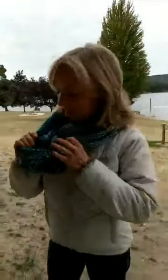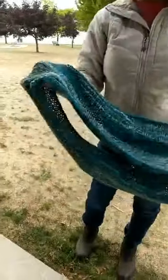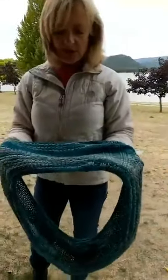So this is a great cowl for beginners, beginning knitters. I really enjoyed that one. I don't know if the beginning knitters will want to use 2 different colorways. I probably like it better with 1 colorway, but I did have fun doing it, and it gives you an idea about what these 2 different colorways look like.